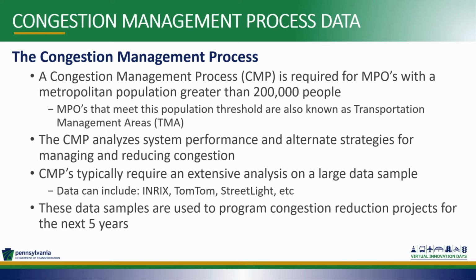The congestion management process, or CMP, is a federally required planning process for MPOs with a metropolitan population greater than 200,000 people. MPOs that meet this threshold are also known as Transportation Management Areas, or TMAs. The purpose of the CMP is to analyze system performance as well as alternate strategies for managing and reducing congestion within a given TMA. CMPs typically require analysis of a 5-year sample of travel data, which can come from a number of sources. This analysis and the derived calculations are used as the basis to program congestion reduction projects within that TMA for the next 5 years or until there is a plan update.